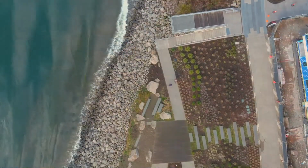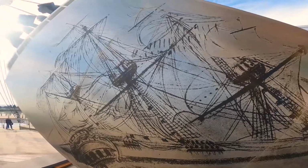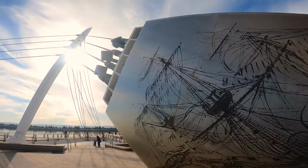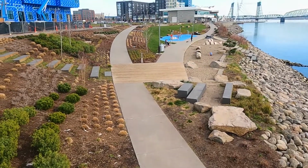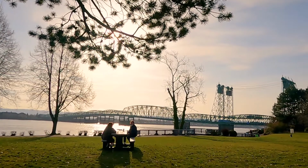Visitors and locals will enjoy the 7.3-acre Vancouver Waterfront Park with the 90-foot cable-stayed Grant Street Pier being the centerpiece and public gathering point. Families can enjoy various grassy areas and playgrounds along with paved paths and seating for picnic and riverside viewing.